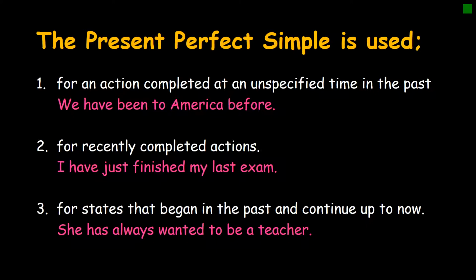Second one is for recently completed actions. For example, I have just finished my last exam. That means the exam is done and it is finished.